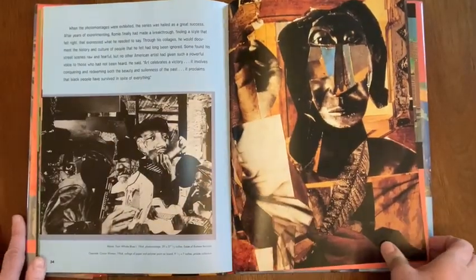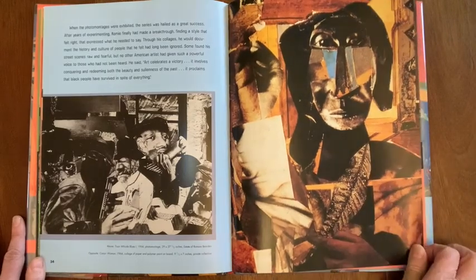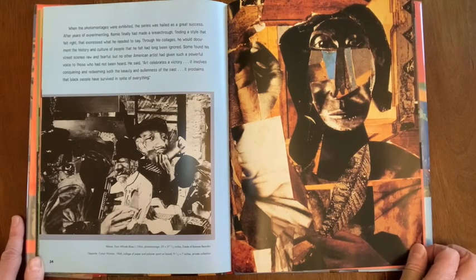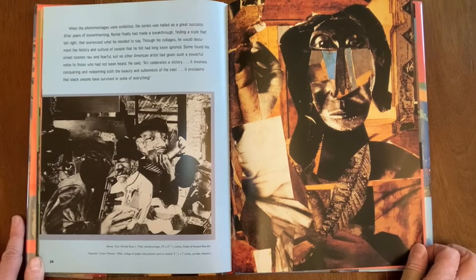When the photomontages were exhibited, the series was hailed as a great success. After years of experimenting, Romare finally made a breakthrough, finding a style that felt right and expressed what he needed to say. Through his collages, he would document the history and culture of people he felt had long been ignored. Some found his street scenes raw and fearful, but no other American artist had given such a powerful voice to those who had not been heard.